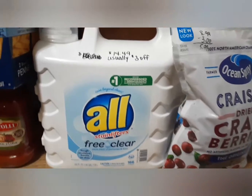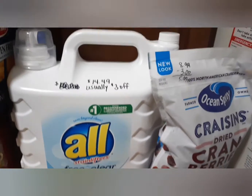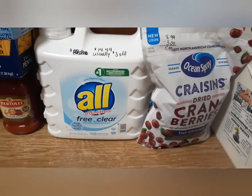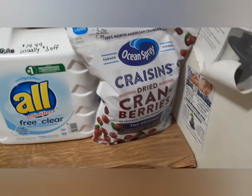So you cannot beat getting 166 ounces for $11.49. Love it. Usually I buy one at a time because these are very heavy, and I always have other stuff that I am purchasing.